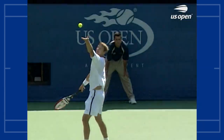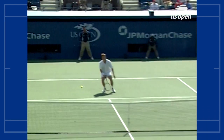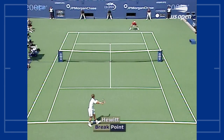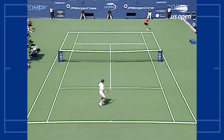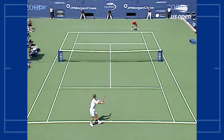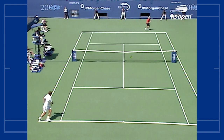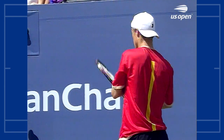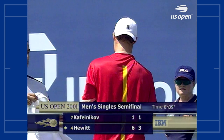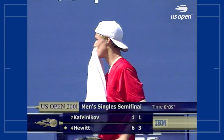Swinging serve. This ball bouncing out wide. Look at Hewitt control that cross court. Now a break point for Lleyton Hewitt. Yeah, there it is. Kafelnikov, 30 love up, drops four straight points. 3-1. And Hewitt has a break in set two and a 3-1 lead.